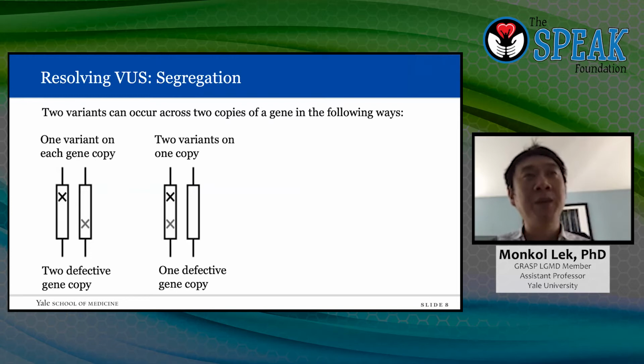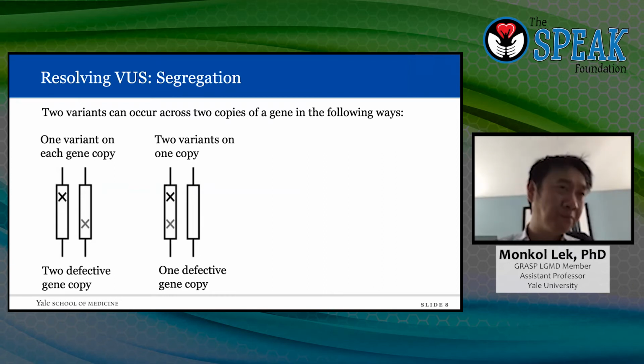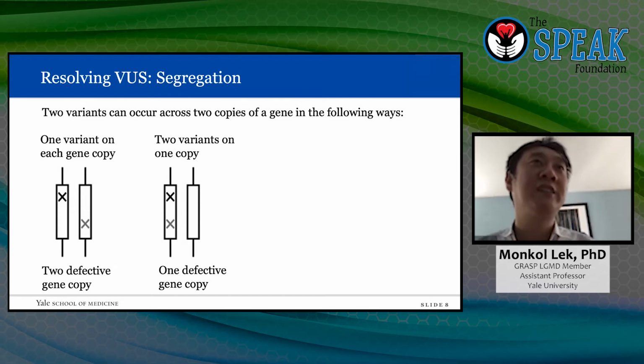So now I'm going to go into the 4 main ways we can actually resolve a variant of uncertain significance, so we can tell if it's likely benign or likely pathogenic. Most of the time we're normally ruling it out rather than ruling it in. The first of these is segregation. A lot of this is in the context of recessive diseases.